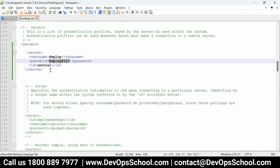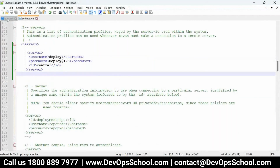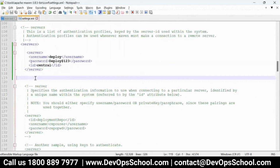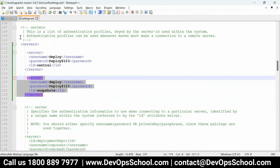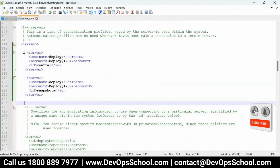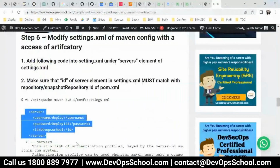Now one more thing: how will Maven come to know the username and password for this repository? It is this one only. Remember that this ID and this ID must match. I set the password for this one, so accordingly I have to create one more for this one. Let me create it here, snapshot. Done. That means the central repository and snapshot repository, two repositories, both with the same user ID and password. This is the second step. In pom.xml you have to add this, and in settings.xml you have to add the server component. This is something which is explained here also.